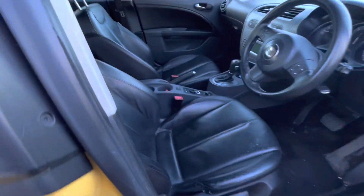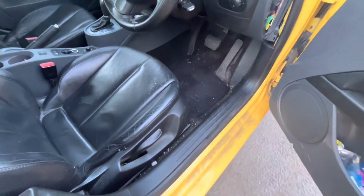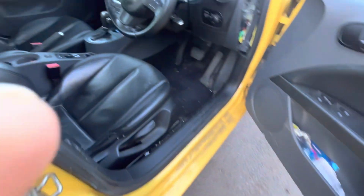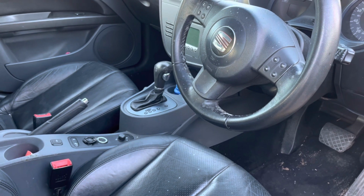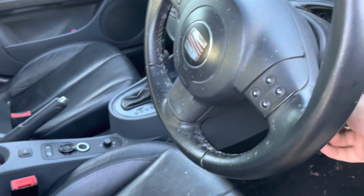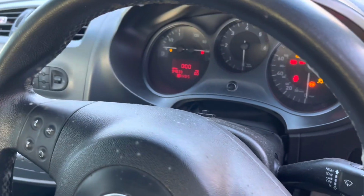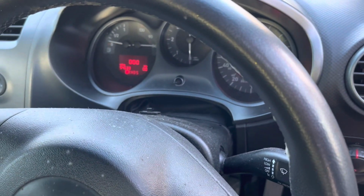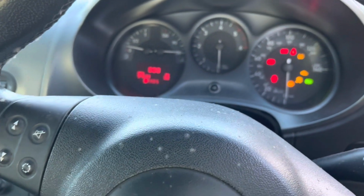First of all, let's have a look what the inside looks like. Leather interior all round. I haven't seen one with leather interior, so I'm very impressed with this. Let's see if it starts. Keys out. Unlock everywhere. First start, guys. Mileage 94. All the lights on the dash. Well, there you go. Have a good look at that.